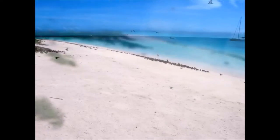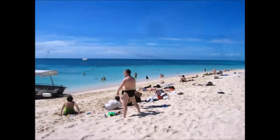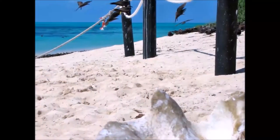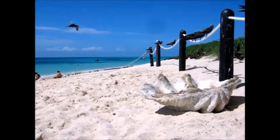We took an Ocean Spirit cruise out to Michaelmas Cay on a 32-meter luxury sailing cat. Some of the activities included snorkeling, but there's also a semi-submersible if you prefer that. Or you can simply chill out and enjoy the birds.